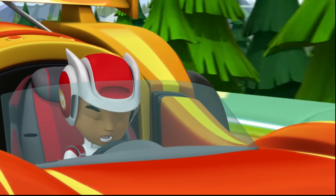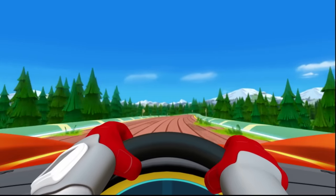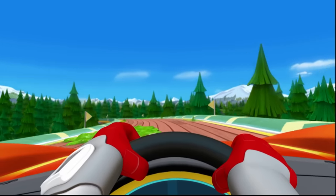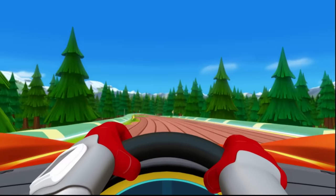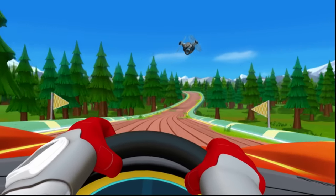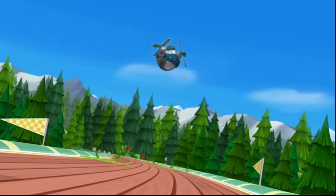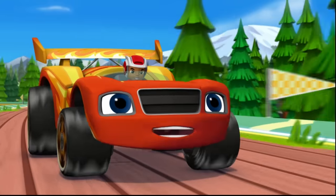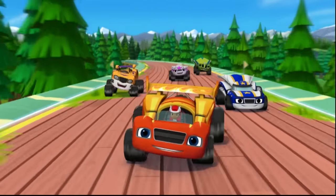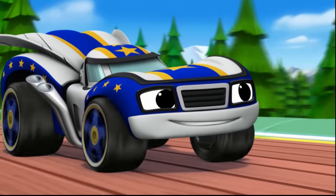Careful, Blaze! The other slime blasters are hiding in those trees! Help us look for them! When you see a slime blaster, say, slime blaster. Slime blaster! Yeah! We got it! Good going, Blaze! I think that was the last of them.